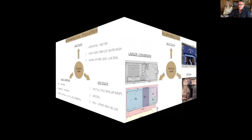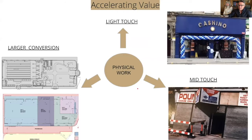So here's a couple of visual interpretations of what we just talked about. So up the top, the light touch. This property was bought in April 2011, and it was 250,000. And in June 2013, we rented it out for a 15-year term, to a national company, not a high street brand, but they've got about 400 units, so that's pretty good. And so the light touch on this one was actually lighter than the light touch.